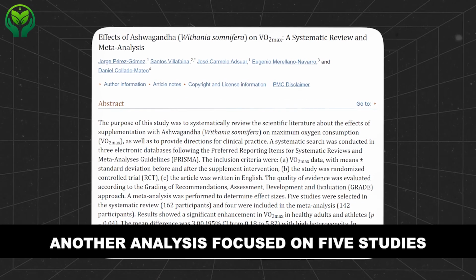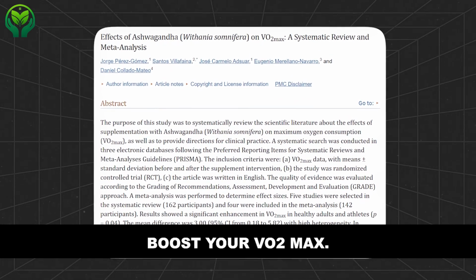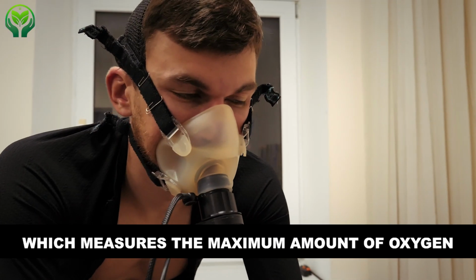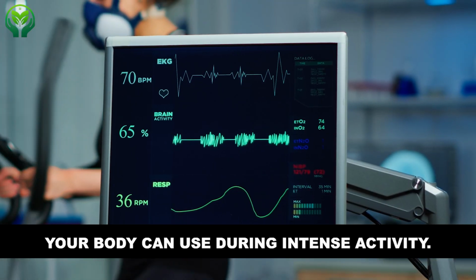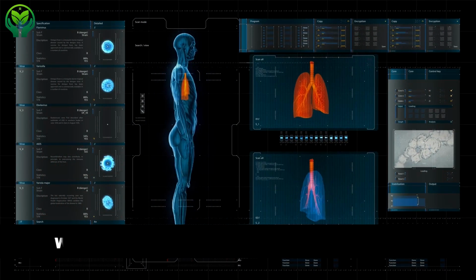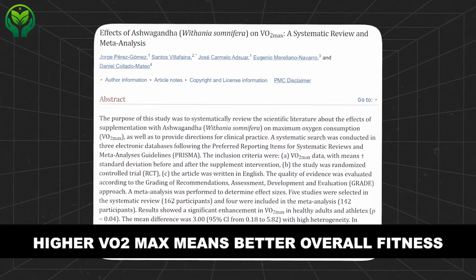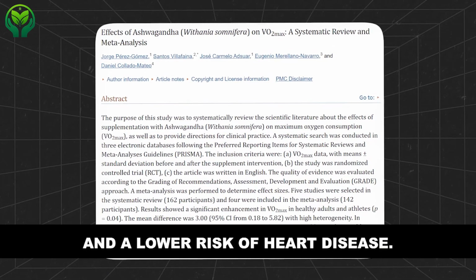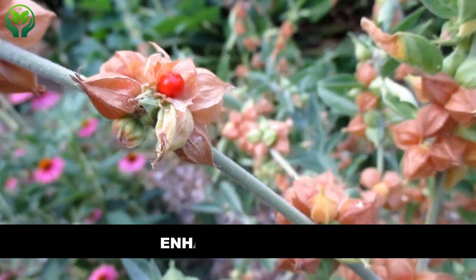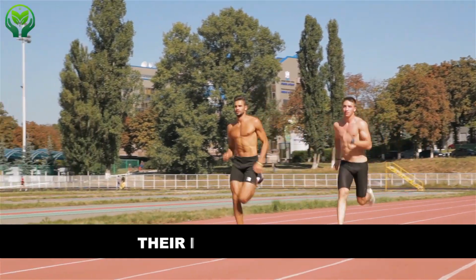Another analysis focused on 5 studies that found that ashwagandha can significantly boost your VO2 max. Now, let's talk about VO2 max, which measures the maximum amount of oxygen your body can use during intense activity. Think of VO2 max as a gauge of how well your heart and lungs are working. Higher VO2 max means better overall fitness and a lower risk of heart disease. In other words, ashwagandha can significantly enhance VO2 max, benefiting both seasoned athletes and those just starting their fitness journey.